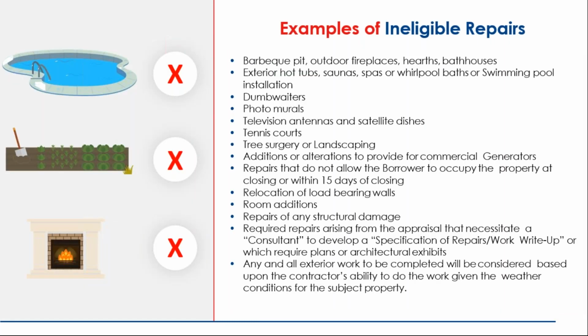Well, we can't do, again, major repairs. So we can't do things that have any structural work involved. We can't do anything really outdoors, like landscaping. We can't do room additions. We can't do the relocation of load-bearing walls.